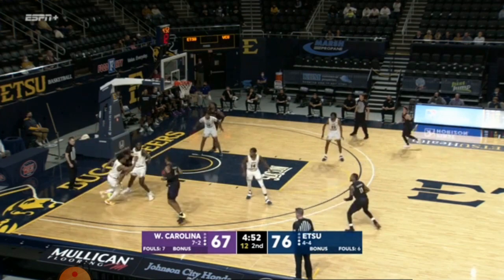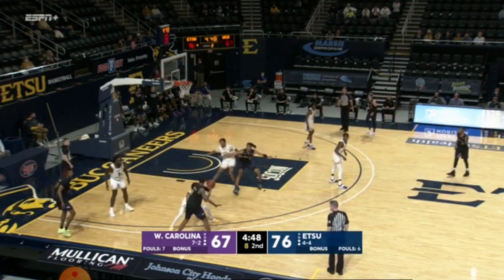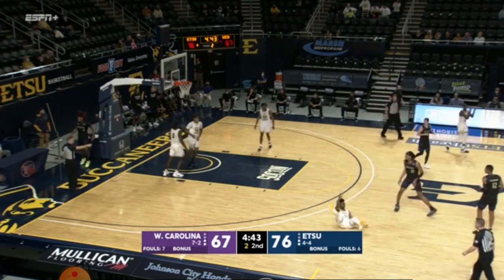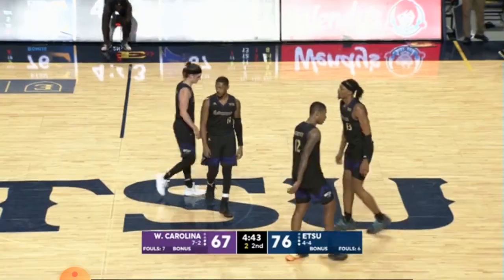Up fakes. Good switching by ETSU. 5 on the shot clock for Western Carolina. Faulkner steps into a 3, not even close. And I think that's going to be, is it a foul? No, they'll just stay out of bounds.